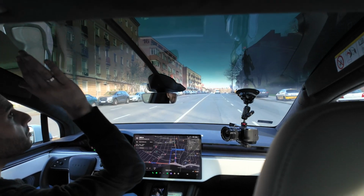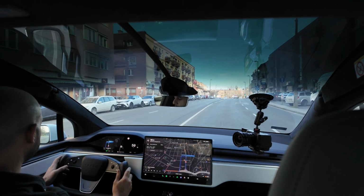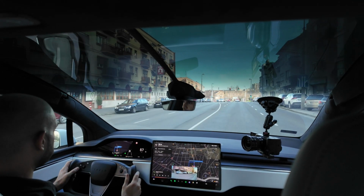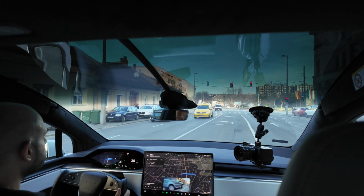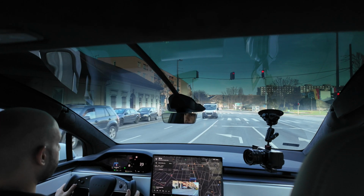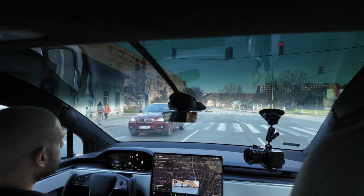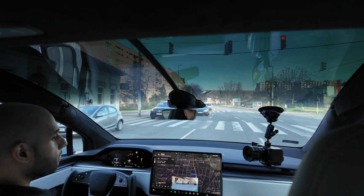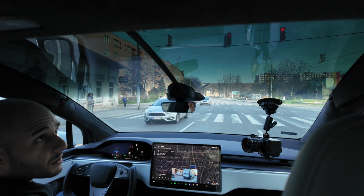This has got a huge glass here above my head. It's amazing. First thing that you notice is, yeah, no stalks. So you gotta indicate by pressing a button on the not steering wheel, but it's called a yoke. It is spacious, absolutely spacious. It feels, might I say, it feels better than I expected.